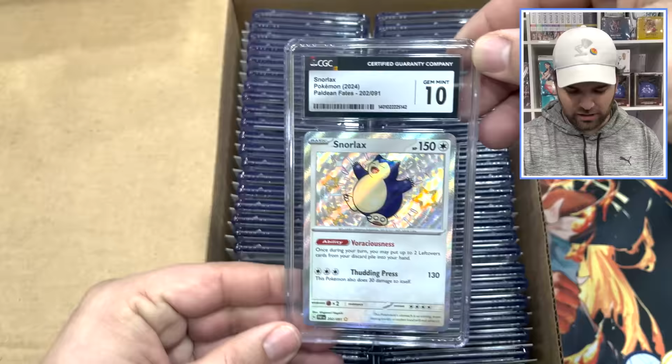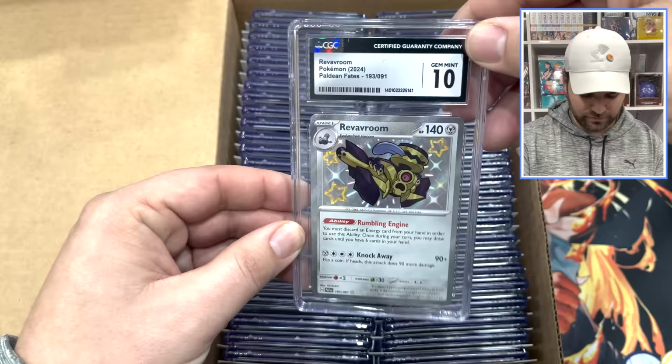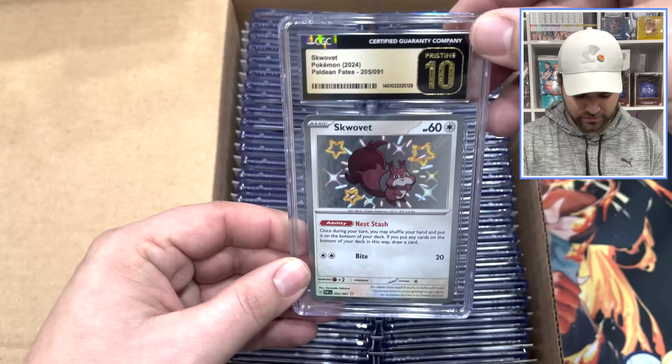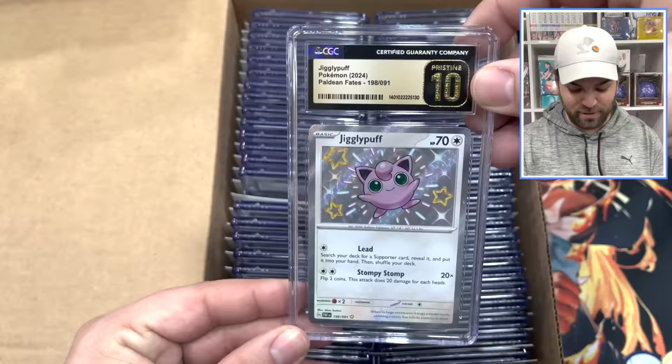Snorlax. That's probably one of my favorite ones. Gotta enjoy those 151s, guys. Varoom. Varoom. And Revaroom. Crazy. And another pristine coming. Squovit. Okay. I think we had his evolution, right? Greedent. Jigglypuff as a pristine. Wow, that's pretty nice, guys. That's very nice. That's actually really cool.